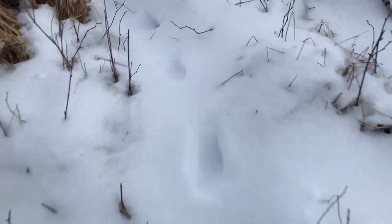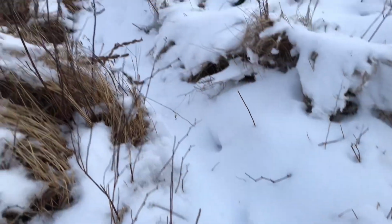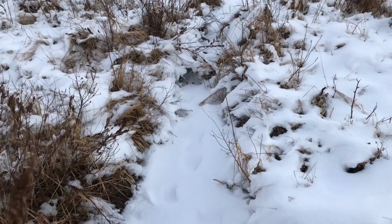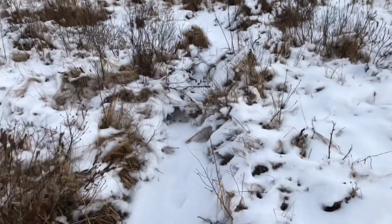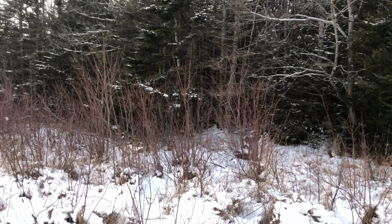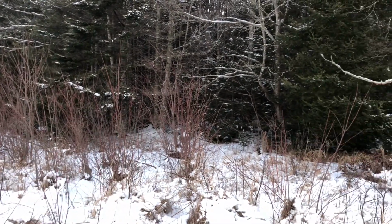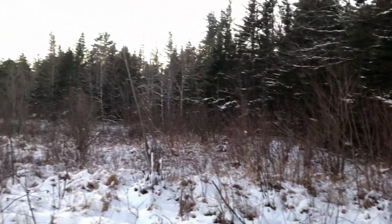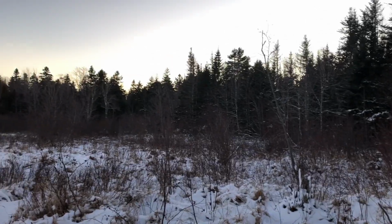Just a set of deer tracks that lay down in the snow, or after the snow, and then we had a few days of little flurries here and there. Comes right up through. He heads up into the woods here. Nibbled on some maple shoots, it looks like. And there's a path all along the edge, beaten into the grass.